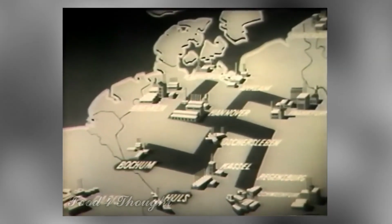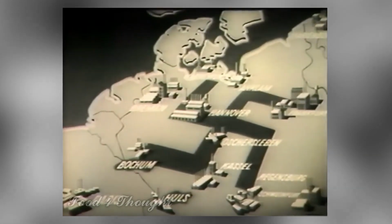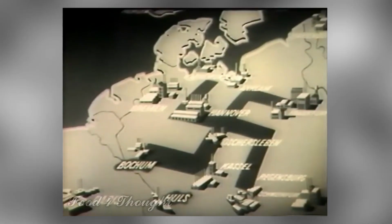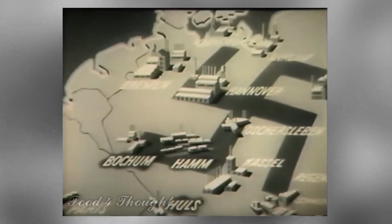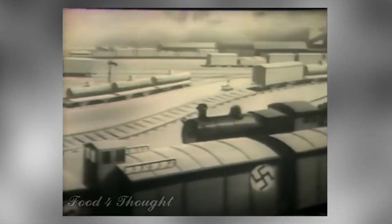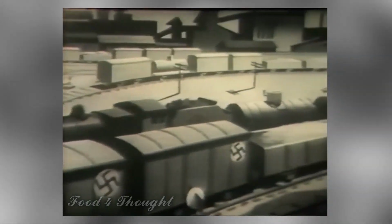At Bochum, there's a great steel plant producing high-grade aviation steel. Herøya, up in Norway, is a great producer of aluminum and magnesium, metals which figure importantly in aircraft production. At Ham, there are great railroad marshaling yards, having a capacity of 10,000 freight cars a day. Much of the tonnage handled here is closely connected with the manufacture, assembly, maintenance, and repair of enemy aircraft.